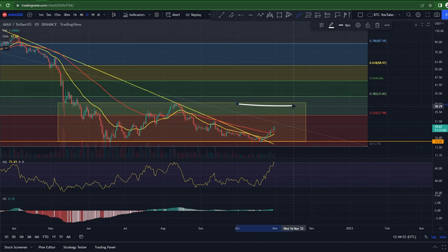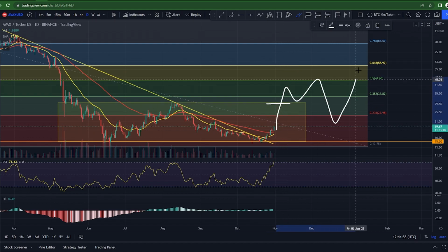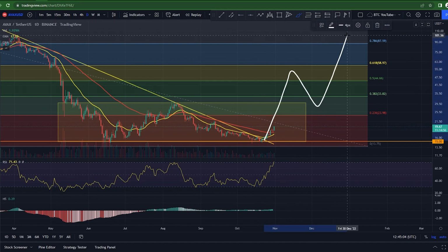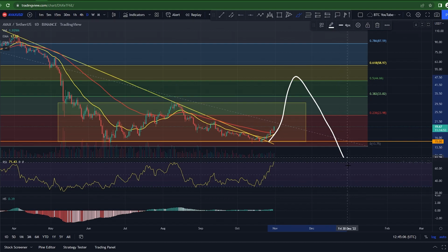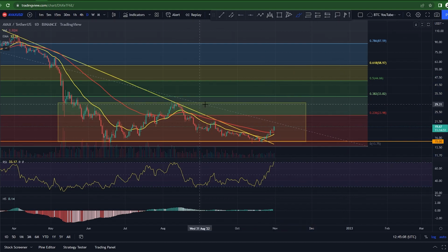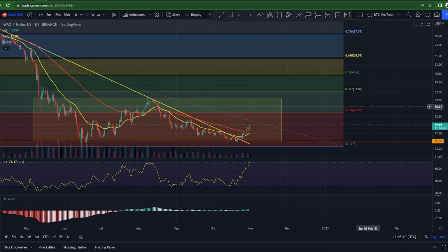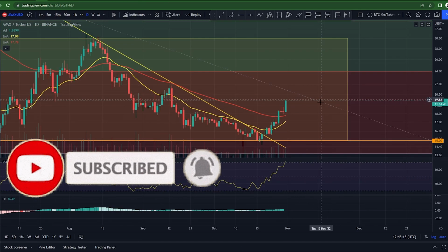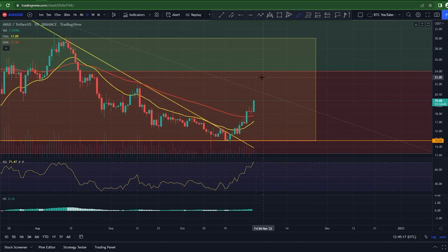And you can't really confirm that until you break this high here at around $30 and start making higher highs and back testing and continuing like this. Because until you make a higher high and a higher low, then you basically haven't confirmed your trend, have you? Because you can come up, make a higher high, and then come down, make a lower low again, and completely capitulate and sweep the market, which is obviously always possible.